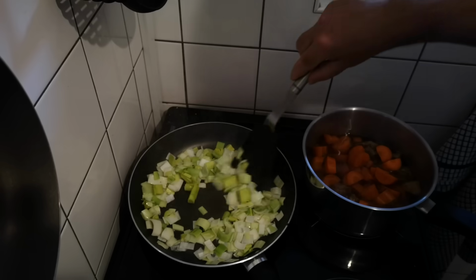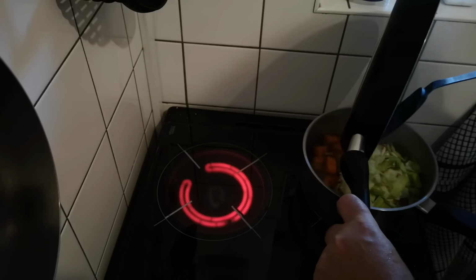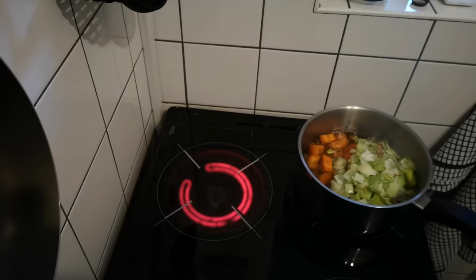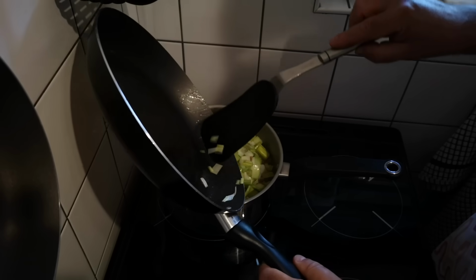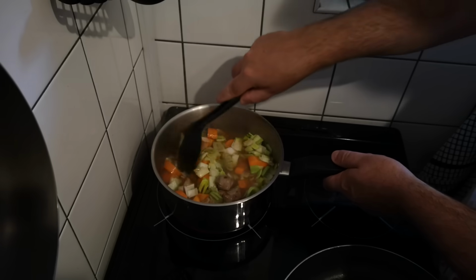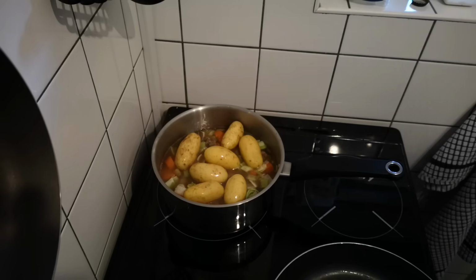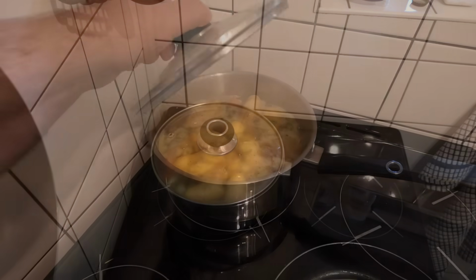Right, I think those leeks have had enough frying now. So those will go in there. And then that pan will go on there to come to the boil. And then it will need to be simmered for probably about 45 minutes until the lamb is tender. That probably won't take very long to come to the boil because all the liquids that went in there were hot. Potatoes on the top. Lid on. Bring to the boil. Simmer for 45 minutes.